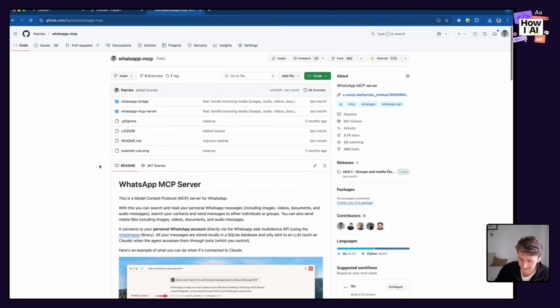Cool. So this is the WhatsApp MCP repo. How it works is it has two main parts. It has a bridge, which pretends to be WhatsApp Web. When you sign in, you scan that barcode. That's exactly how it works. So it actually pretends to be WhatsApp Web, and it uses a fantastic library called whatsmeow to do this.